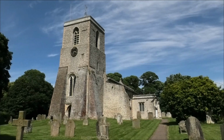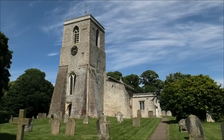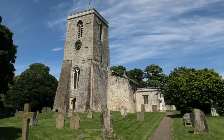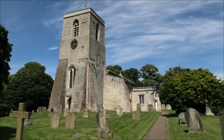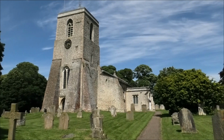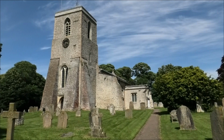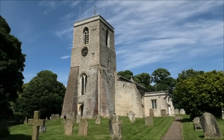So a very pleasant sojourn, and the height here is around 524, so almost the maximum on this walk. This church probably marks that point. Serves all the little hamlets round about as well.